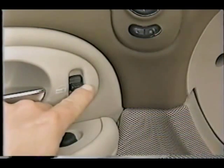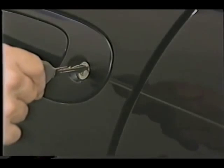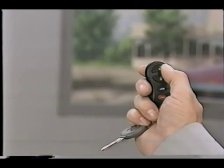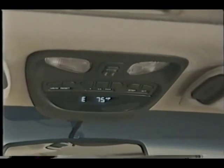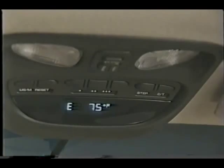Locking the doors with either the power door lock switch or the RKE transmitter automatically arms the VTA system. An indicator LED on top of the instrument panel flashes when the system is armed, and the alarm is disarmed when the doors are unlocked with either the key or the RKE transmitter. The universal garage door opener has been relocated to the overhead console. The universal transmitter now works with garage door openers that use rolling codes.